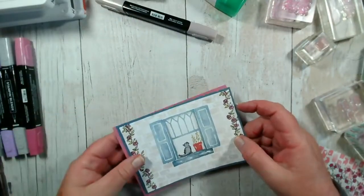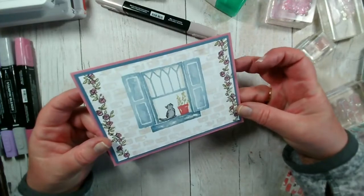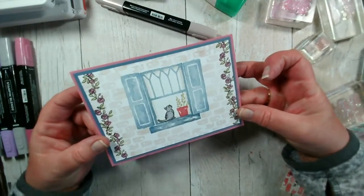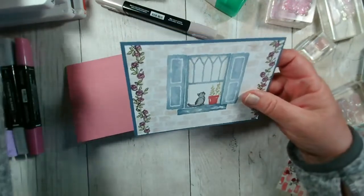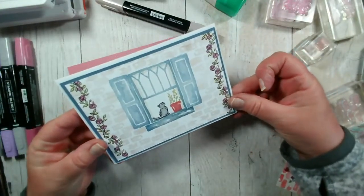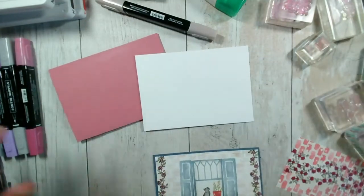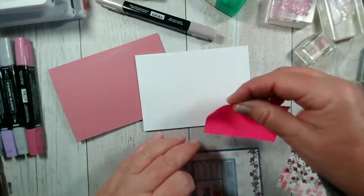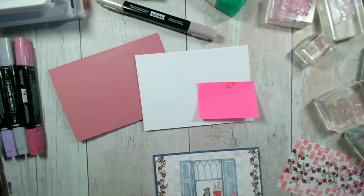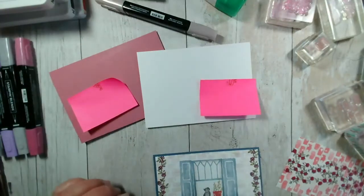So okay, time to vote. So this is on Rococo Rose, so it matches in. And then this is on white. So there's 12 of you, I believe, watching. So let's have a quick tally.